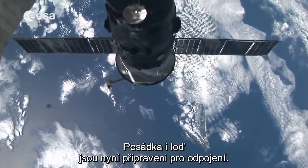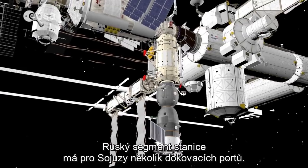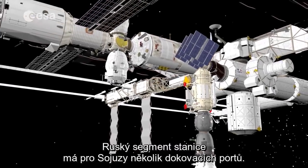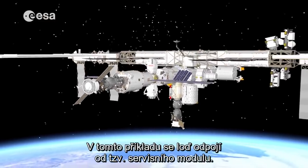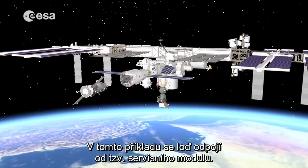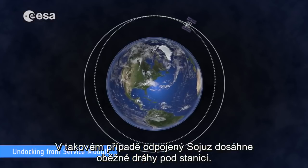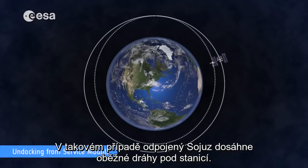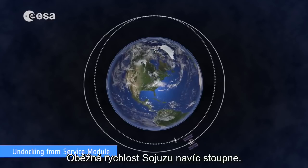Both crew and vehicle are now ready for the undocking sequence. The Russian segments of the station have several docking ports for hosting Soyuz vehicles. In this example, the vehicle is going to undock from the so-called service module. In this case, the undocked Soyuz reaches an orbit below the station. The orbital velocity of the Soyuz also increases.